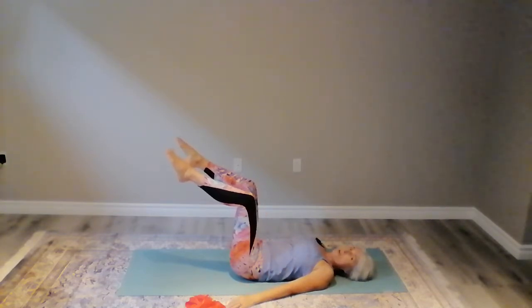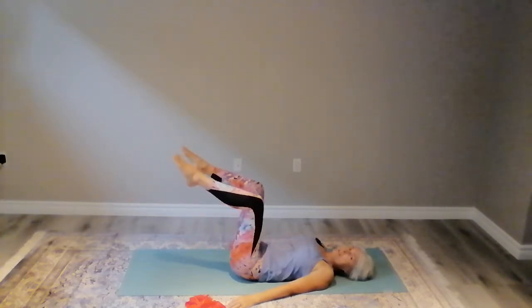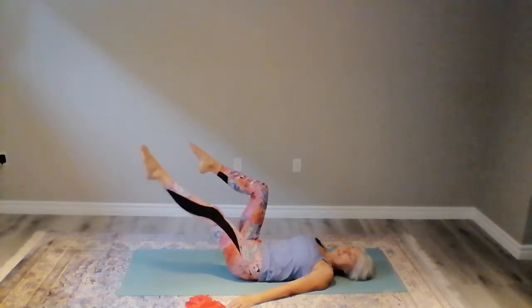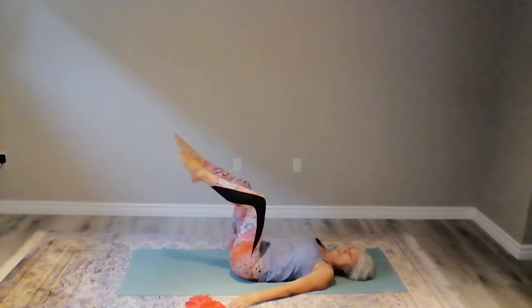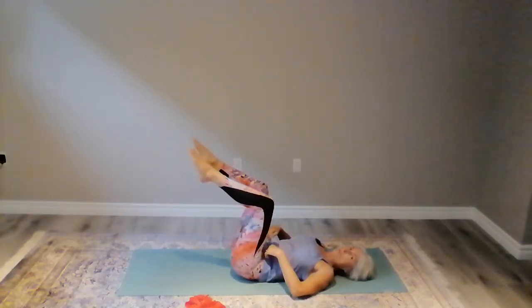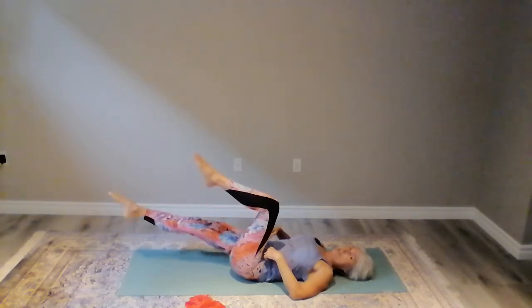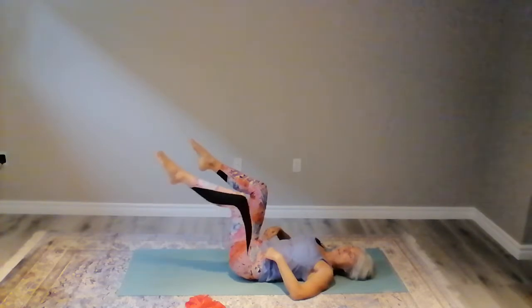So what we're going to do now is we're going to extend one leg and then the other. So you can extend the leg high and bring it back in, and then the other leg. Good. So the lower you go, the more weight you'll be managing. So make sure that you don't arch your back. That would put strain into your back. We want to keep that connection of the spine firmly engaged into the mat.